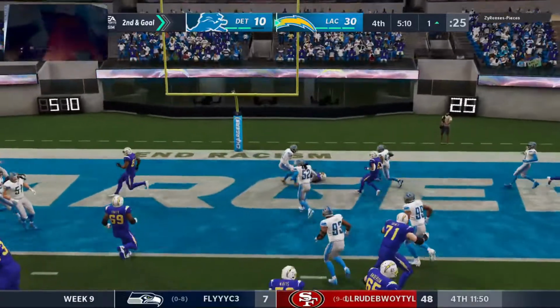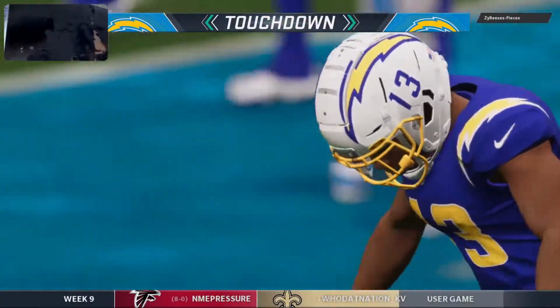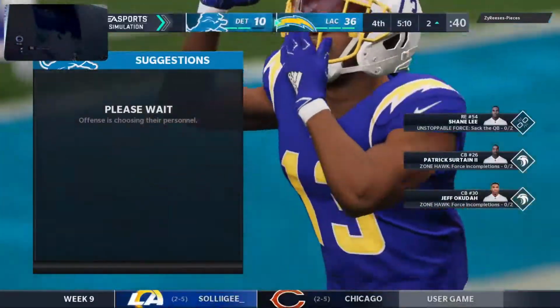On second down, here's Herbert. And this is caught. He's got it. Touchdown, L.A. So another score there.